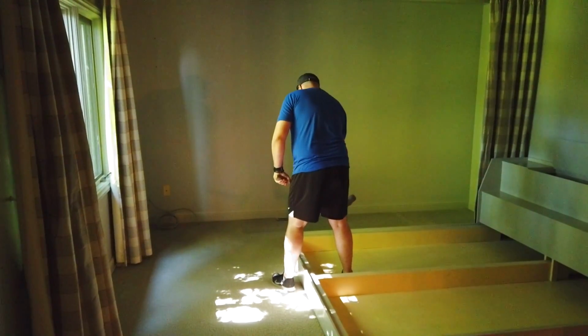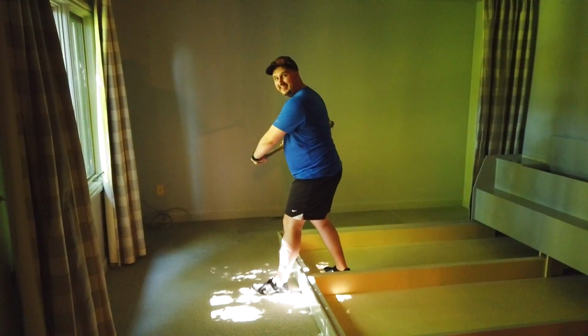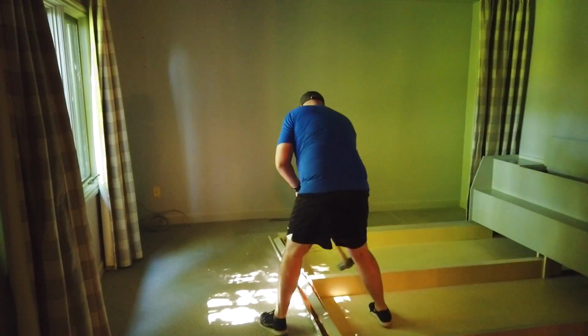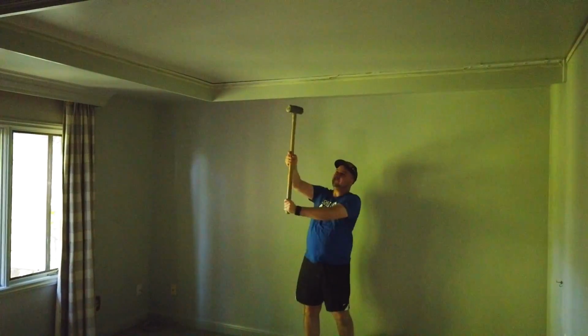Day 2, we've brought some help. Go for it, Rooster. Okay, that was a little unfortunate. Go for it, it's fine. The following day, we brought in my buddy Rui to help me remove the bed frame, which is built into the ceiling and the floor. Man, does he love using that sledgehammer.